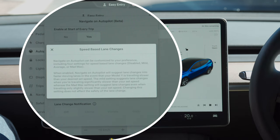Navigate on autopilot can be customized to your preference. When enabled, it will suggest lane changes into faster moving lanes in the event that your Model Y is traveling slower. So basically, depending on how slow the car in front of you is traveling, if you are driving 100 and the car in front of you is doing 90 in a 100 zone, if you're on mild, it may not overtake. If it's on Mad Max, if the car in front of you gets to 99.